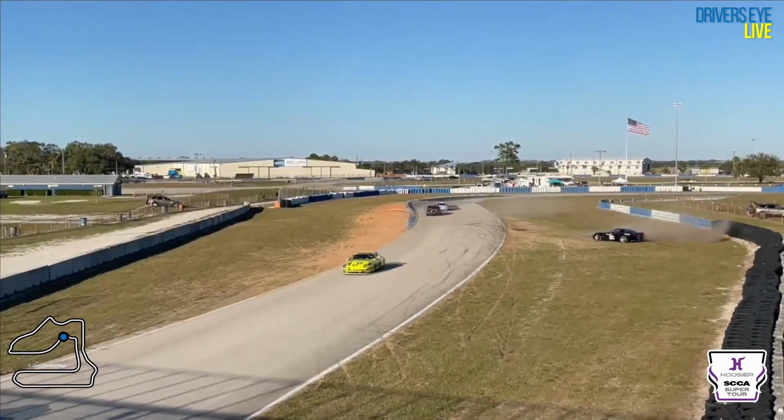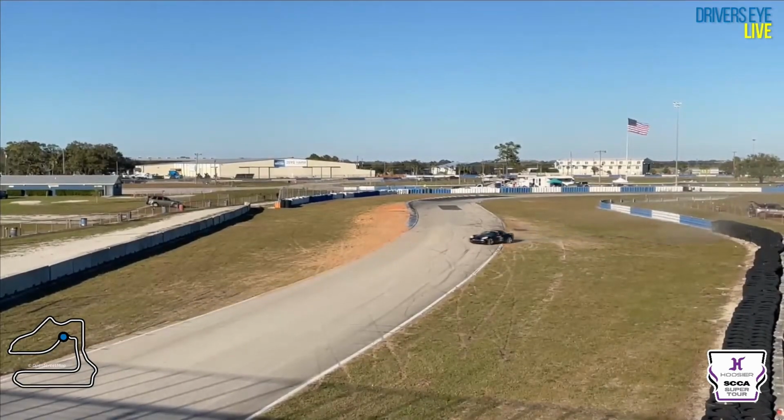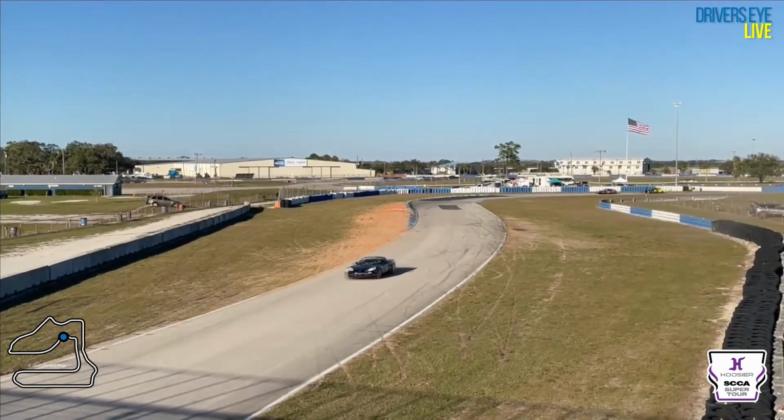Oh, we got a car off going out into the Corvette, not making it to the tire wall. That looks like car number 83, maybe.